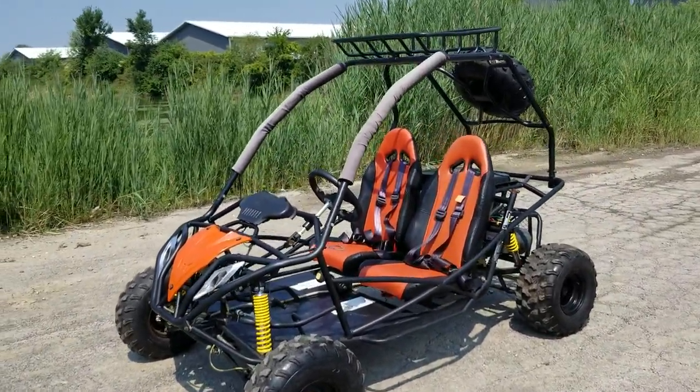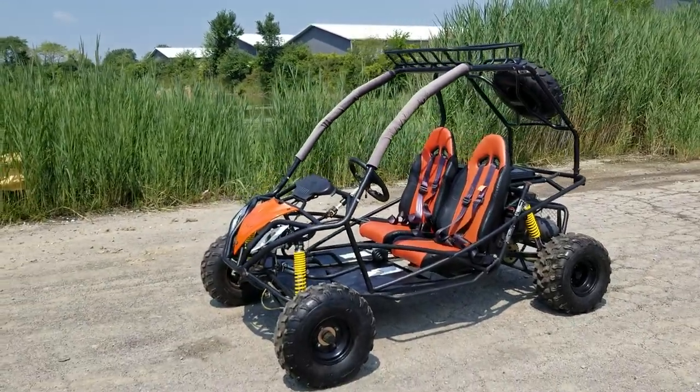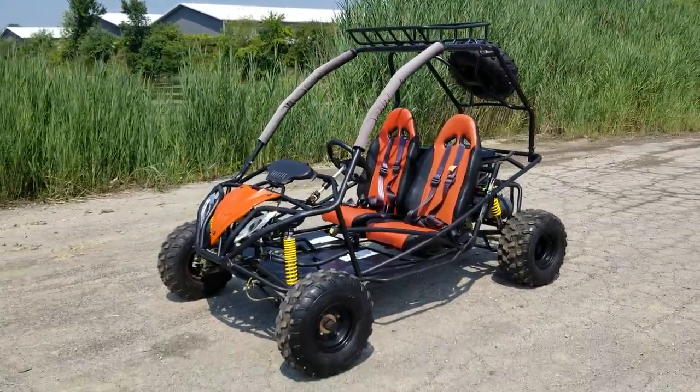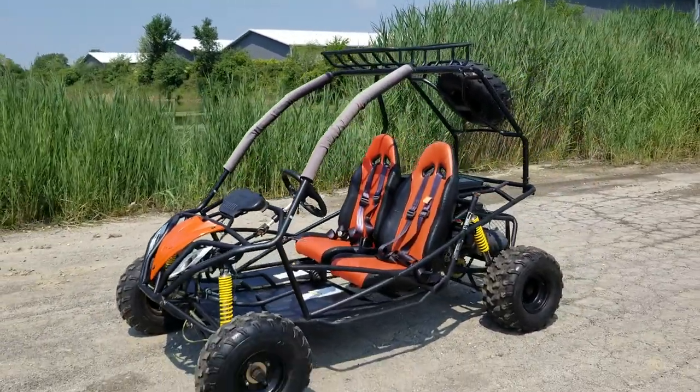169cc Jaguar PGO for sale from saferwholesale.com. There's only one available in this color. That's right. You're going to get it also fully assembled, delivered right to your front door.